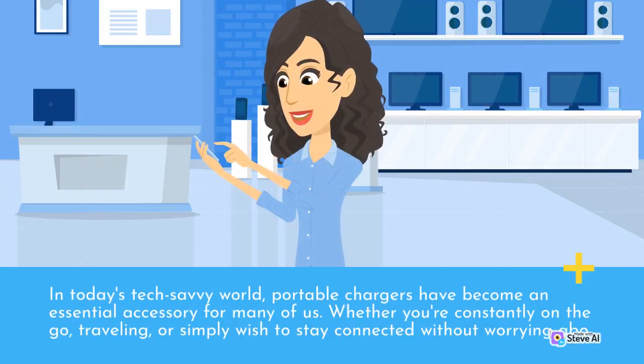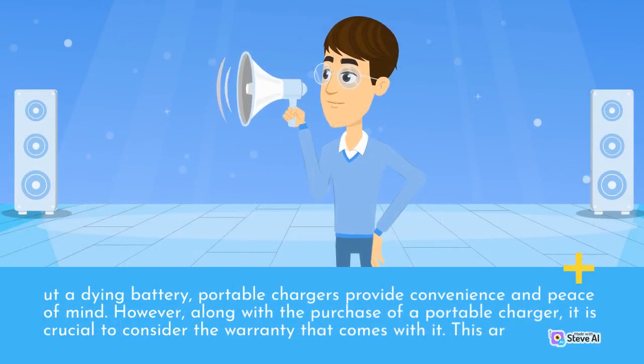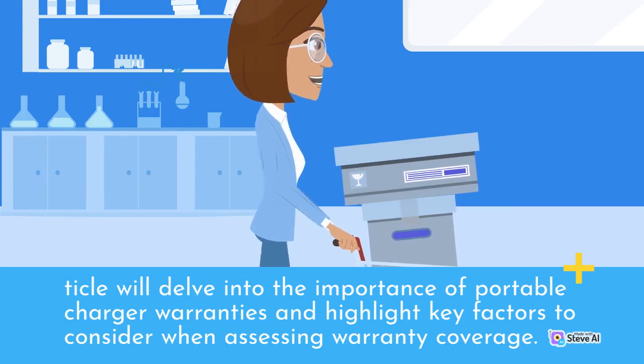In today's tech-savvy world, portable chargers have become an essential accessory for many of us. Whether you're constantly on the go, traveling, or simply wish to stay connected without worrying about a dying battery, portable chargers provide convenience and peace of mind. However, along with the purchase of a portable charger, it is crucial to consider the warranty that comes with it. This article will delve into the importance of portable charger warranties and highlight key factors to consider when assessing warranty coverage.